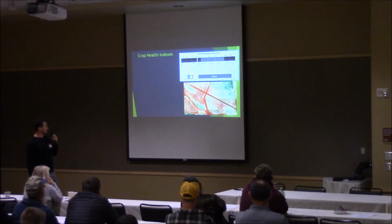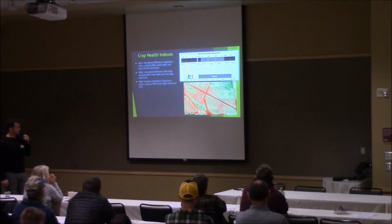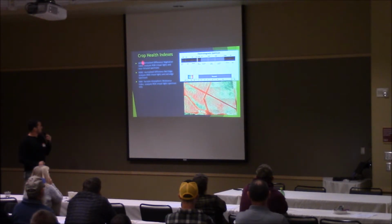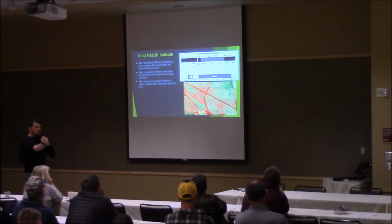So let's talk about these crop health indexes real quick. There's quite a few of them. These are the main three big ones, but there are dozens and dozens of them. What they are is mathematical calculations that look at imagery across the various spectrums. When we're talking about NDVI, we're taking the visual light spectrum, which is just this little sliver here in the rainbow color, and the near-infrared spectrum right here, overlaying those two and doing a bunch of math to determine: is this healthy photosynthetic plant material or is this unhealthy material?